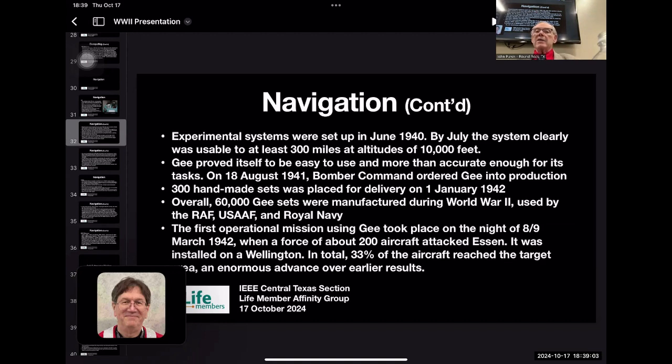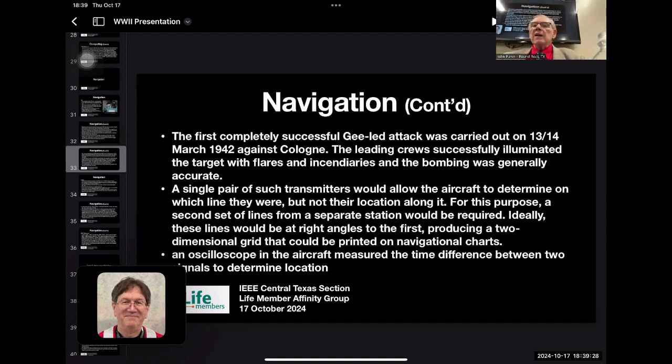The first operation took place in March of '42 with 400 aircraft attacking Essen. They had a G unit installed on one of the Wellington bombers leading the raid. They thought this was a success because 33 of the aircraft actually reached the target. So we're talking about incremental improvements here, but it did help a lot. Then later in '42, they attacked Cologne. And again, the crew at least said that the G unit allowed them to mark the target with incendiaries and bomb it more accurately.